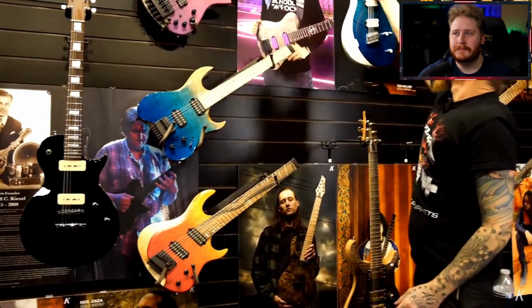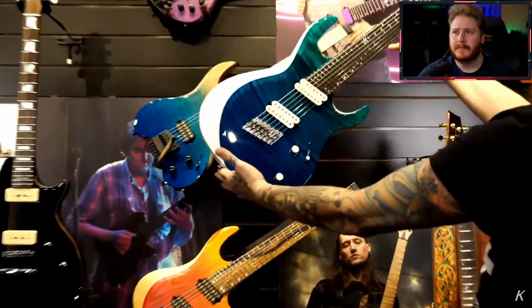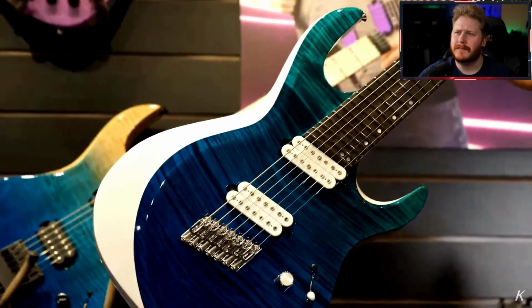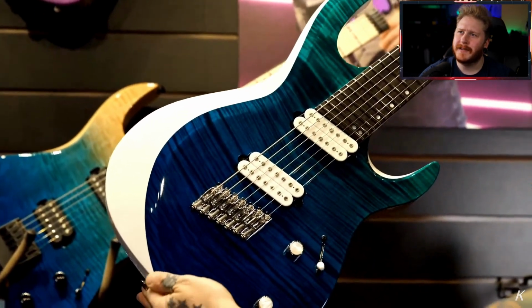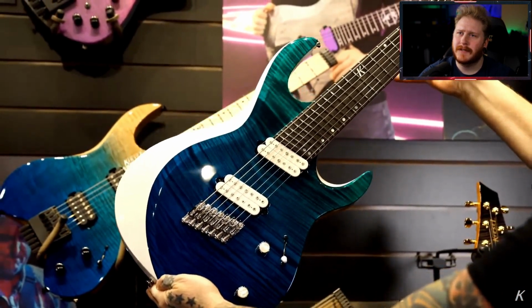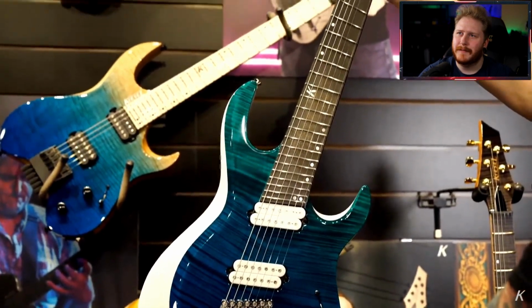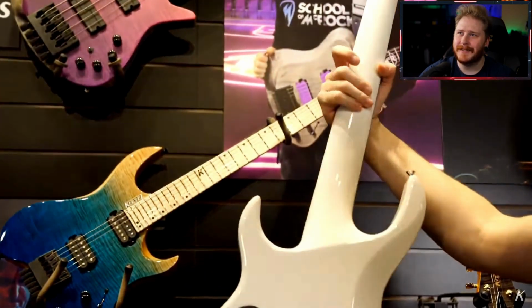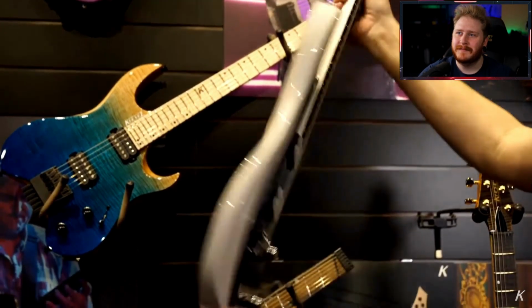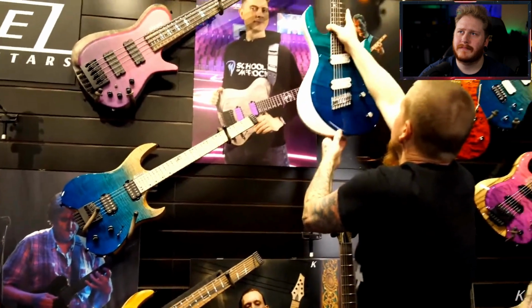This is my favorite one out of all the fades. Out of just looking at the fades, this is it. If this was a 6-string, it'd be coming home. That is clean. The white gloss body, the blue to teal, the white pickups, mother of pearl capped tuner pegs. Very nautical looking. Just everything on this is just amazing. I love this one. It's a really cool looking neck-through Aries.